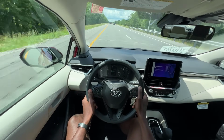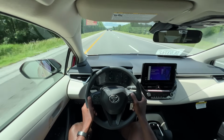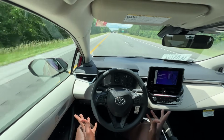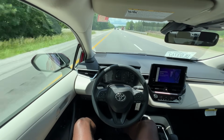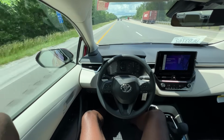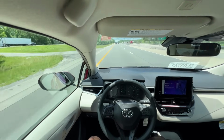And if it starts to kind of get lower in the revs too soon, you do have to put your foot down a little bit, and then it kind of shoots back up. So it's a bit cumbersome, but for the most part, it does its job, and that's how you're able to get those fuel economy numbers. But great ride quality coming down the interstate here. And just having the Safety Sense 3.0, can't go wrong with that.